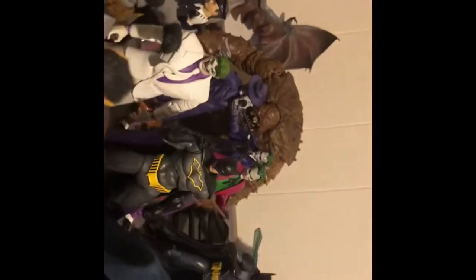Joker. Probably, he's a contender for favorite figure in my collection. Mafex Dark Knight Batman. Mezco Batman. You know, 3 Jokers, Clayface. Arkham Knight Batman. Titan Joker. I got this Bat Bike for dirt cheap online.